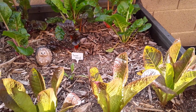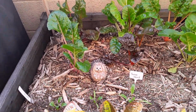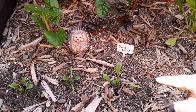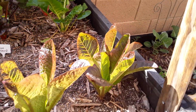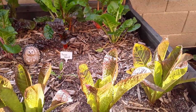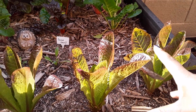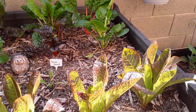Starting in my first bed, this one is my salad and Swiss chard bed, and some spinach in there too. The spinach I planted not too long ago, so it is starting to grow. But my lettuce we are now using every Tuesday for Taco Tuesday. Yay! It keeps growing back and growing back. I never let the lettuce head up. I just keep cutting away the leaves, so we're always having just tender leaves.